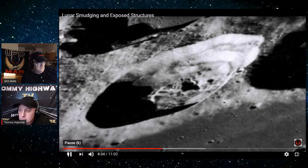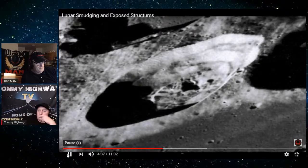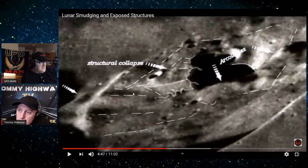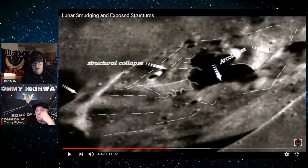Okay, we're coming up to the next image. It's just amazing what they have found on the surface. Okay, here it shows a structure that collapsed. This dark area here is where the actual building collapsed. There's part of the building over here on the left, and there's some up here above the black and over here. But this is where it collapsed and opened up an opening into the moon.